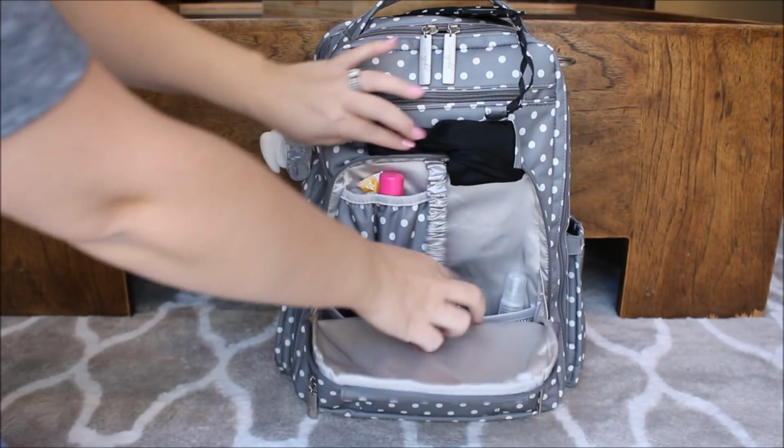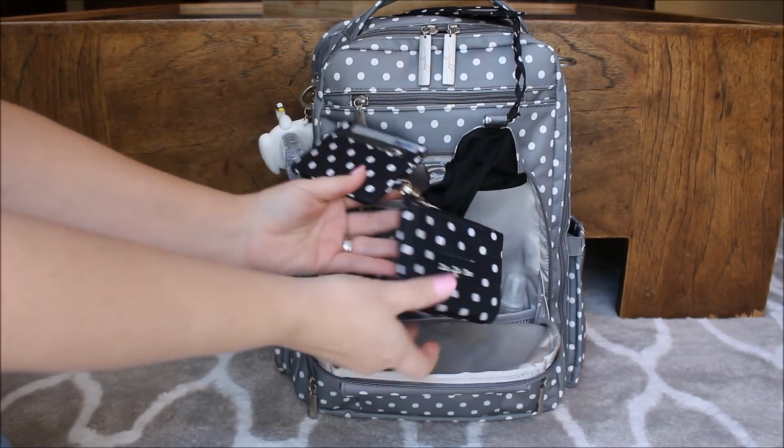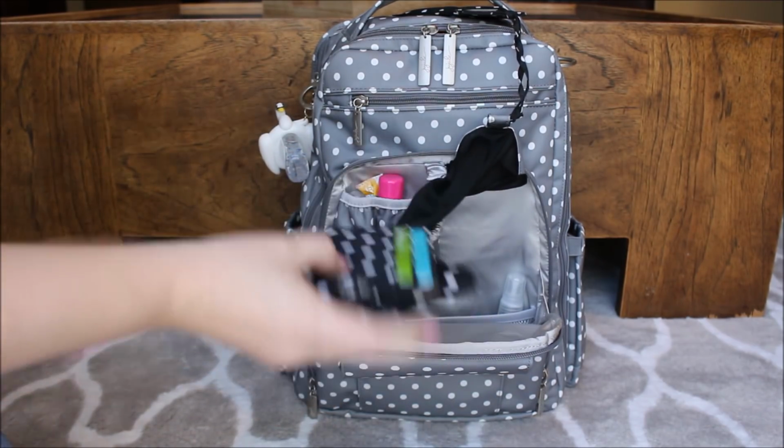Then attached here on the key leash of the bag, I actually have a B charged and a coin purse. Inside the coin purse, I just have coins and cash, and then inside the Be Charged, obviously I just have whatever credit cards I have.